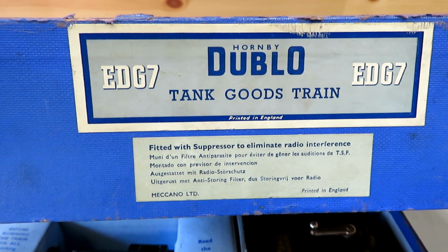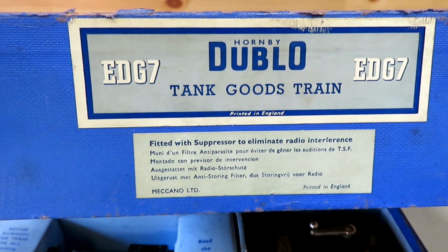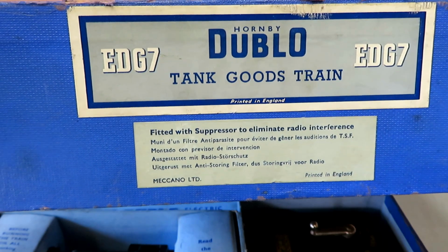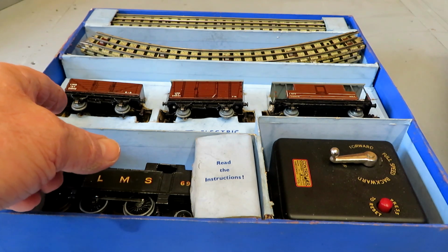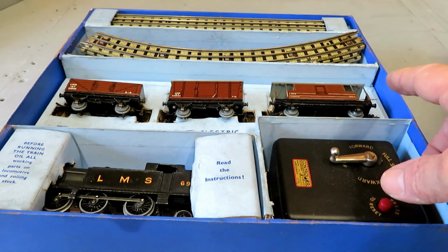eliminate radio interference, and that's translated into various languages underneath. Meccano Limited made it, and the box was printed in England. It's an LMS tank engine, a 12-ton LMS wagon, a 12-ton van, and the brake van over here.